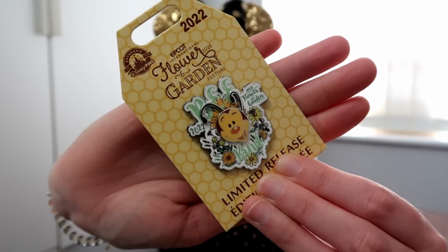But the pins that we bought, we picked up two from the Flower and Garden Festival. The first is this cute little bee.